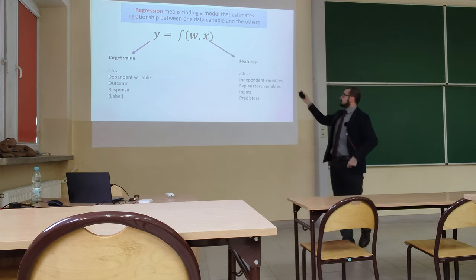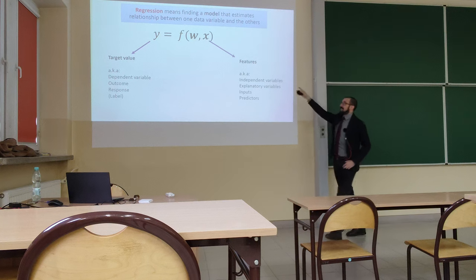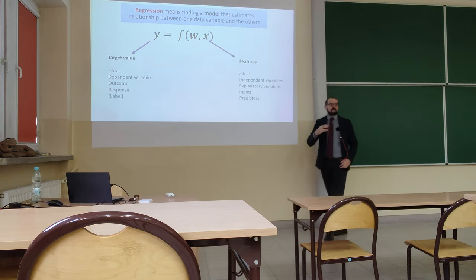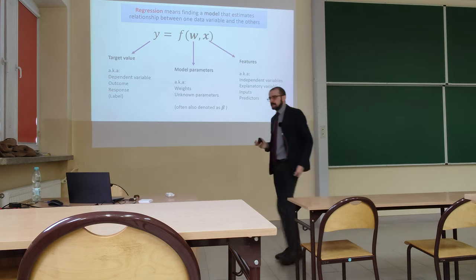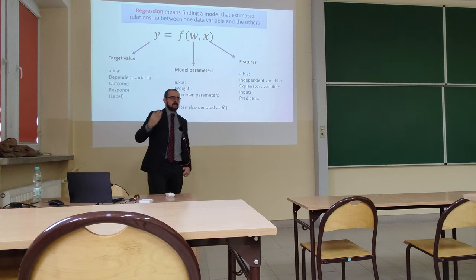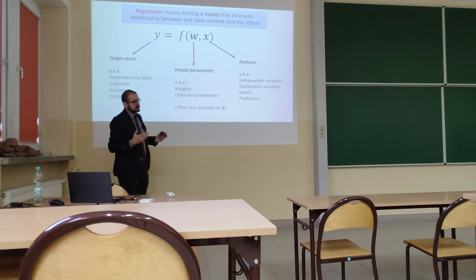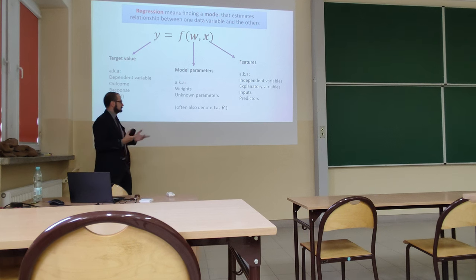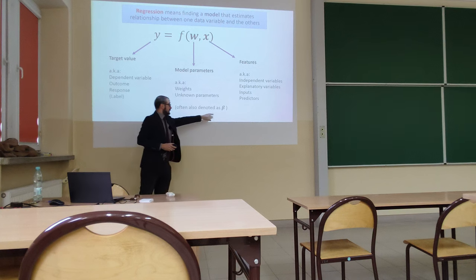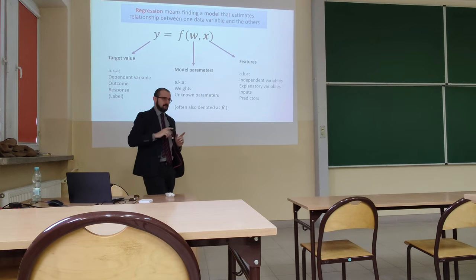X's are usually called features, but you can also call them independent variables, explanatory variables, because they explain what Y should be expected, inputs or predictors. I usually use either features or inputs. And finally, W's, sorry, these are model parameters. They are often referred to as weights, especially in neural networks. Sometimes they are also called unknown parameters, which is a bit ambiguous, I would say, but it is what it is. And very often they are denoted as betas.